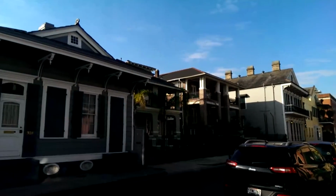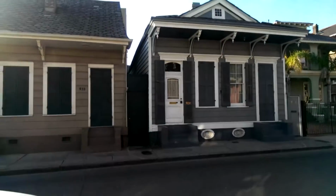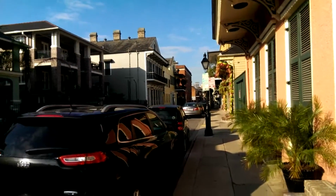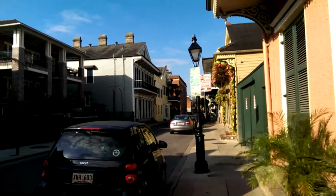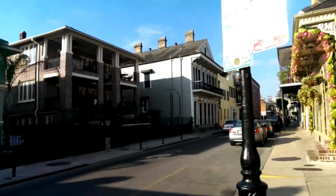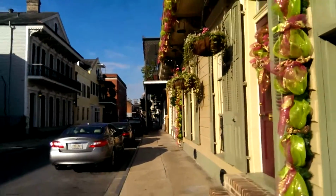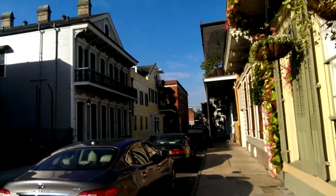So this is, as stated, the other side of Dauphine, the other side of the Fringes, and there's a lot more activity down here, as you'll see. As we get closer towards Canal, you'll see in later shots that there are a lot more hotels and a lot more businesses. This is still mostly residential, but there are a lot more condos here, so you have much bigger structures than at the other end of Dauphine and Burgundy.